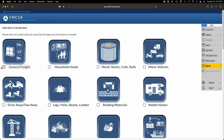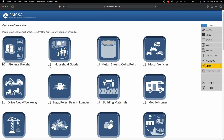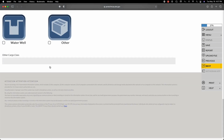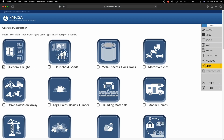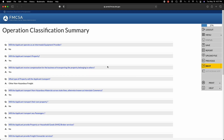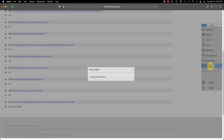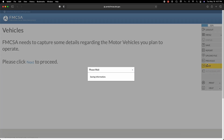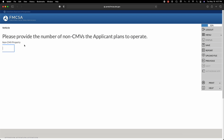All right, general freight. And I know a lot of you guys want to click other stuff in here because you think you might haul whatever. Just don't do it. General freight, that's all we're going to leave. And it's already clicked for you. You don't have anything else to click on here. Next. Don't even look at the other stuff. Leave it alone. All right, good. Classification's done, and our application is going very well so far. We have no hiccups. We're not going to get stuck with anything.